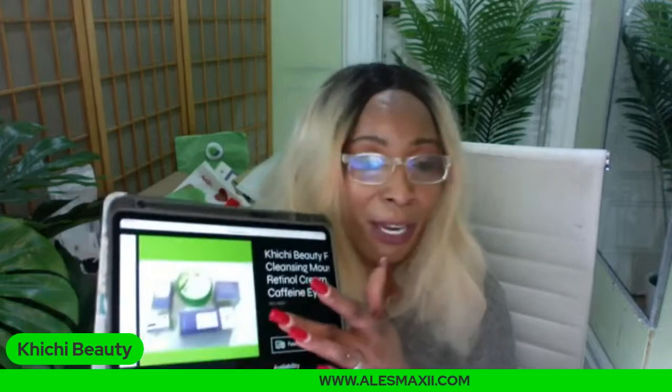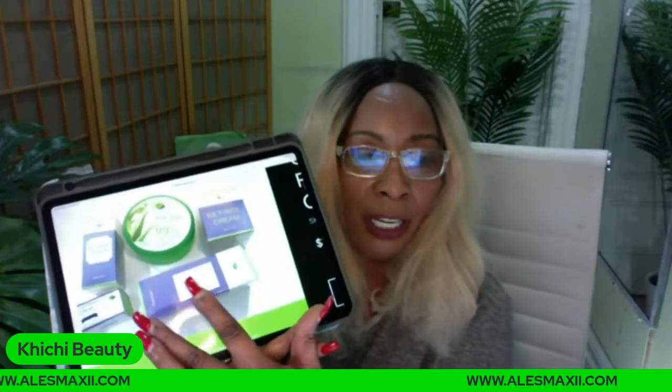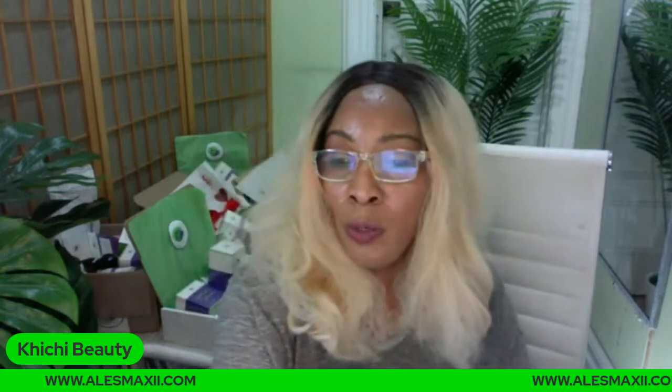Only here, because it's really a nice set. Look at what you get in it: the retinol cream, the foam wash, the aloe vera gel, the caffeine eye cream, and also the retinol cream. So that's why I don't talk about eye cream, because we're out. We are really, really out. And I thought we have two of those left, but I just noticed that those are gone.